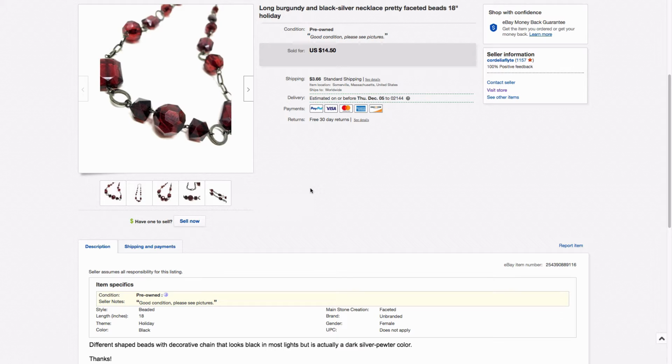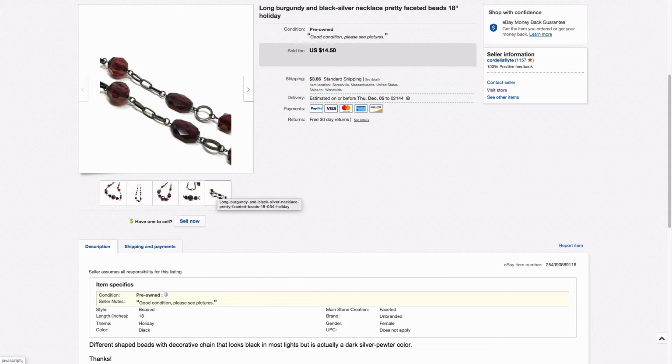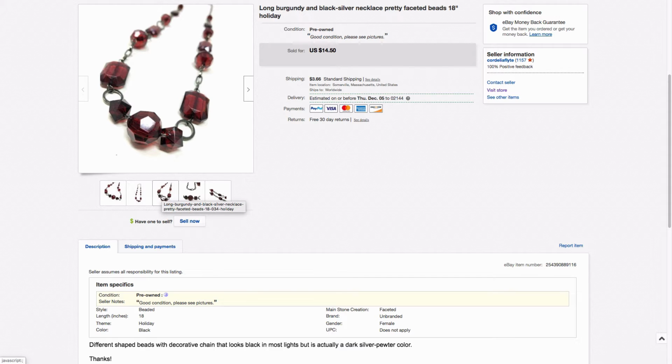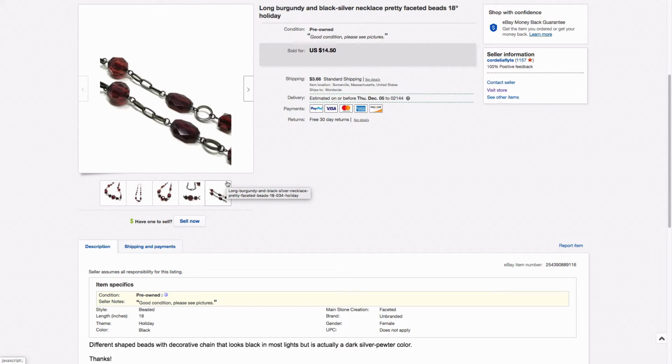Next, this is just a modern plastic and metal necklace. I picked it up at an estate sale probably for $1, maybe less. And I actually thought I might wear it, because I have this thing for this sort of alizarin crimson blood red color, but I decided I wouldn't and I sold it and it sold pretty quickly for $14.50.